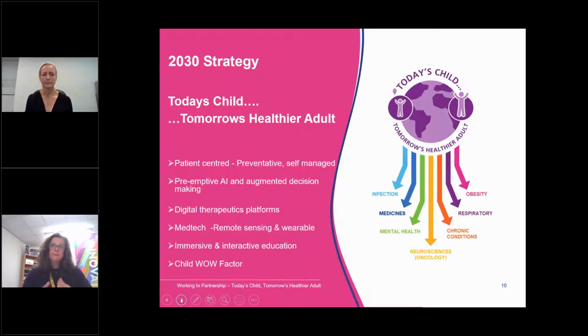From a disease space perspective, obesity, respiratory, infection control, and neuroscience are all areas we focus on. But in terms of technology platforms, and again, we're problem driven, we also understand that there are new emerging technologies that are going to be really critical to us achieving the outcomes that we want. Part of that is working in AI and augmenting decision making, looking at preemptive interventions that the algorithms are starting to help us predict.